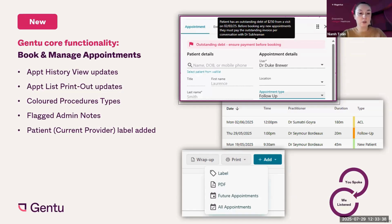And we've also updated our appointment book printouts. So now you can print out all the appointments for a patient or just the future appointments for the patient.